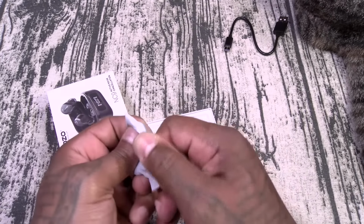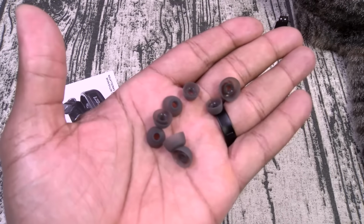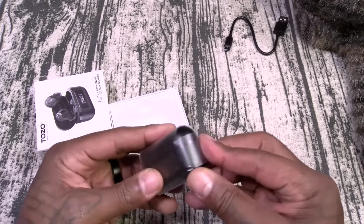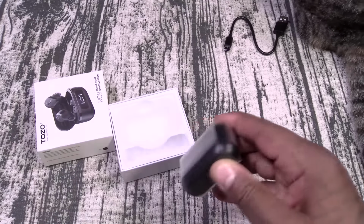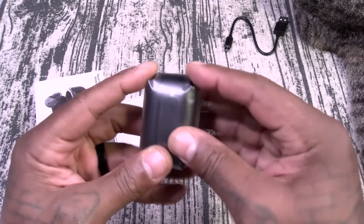Let's go ahead and check these out. Okay, silicone style ear tips. Small, medium, and large. And these are going to be your earbuds. Okay, so let's go ahead and check these out. Little plastic struggles today.